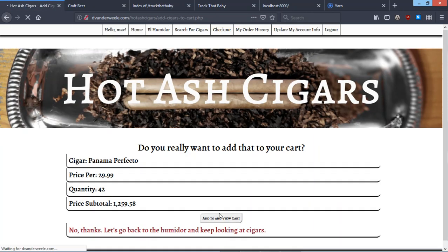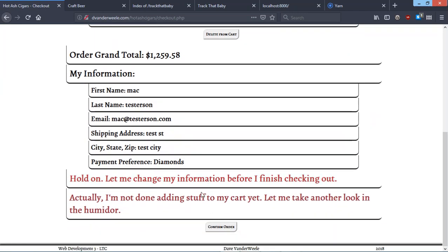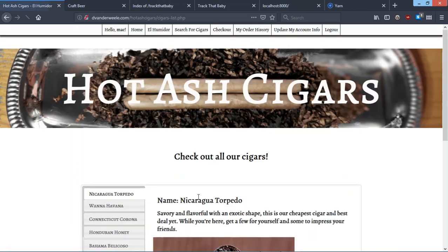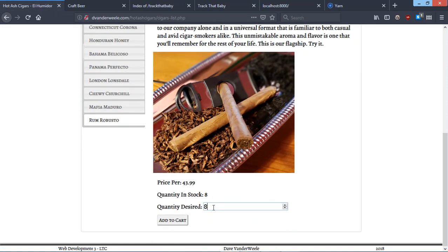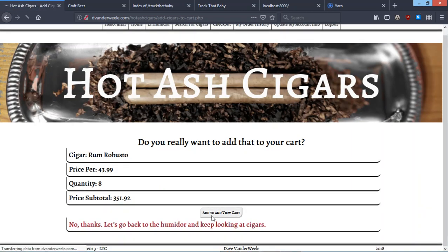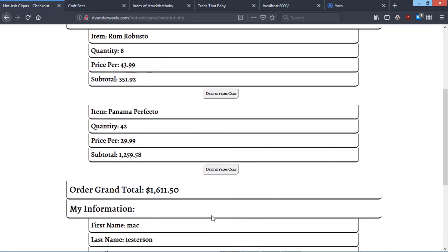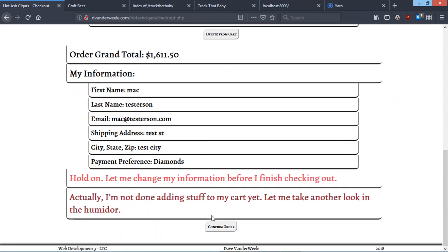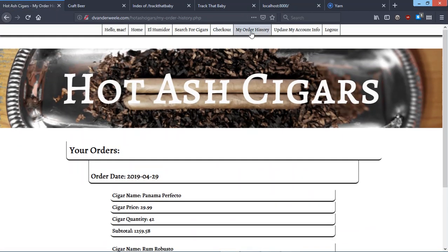All right, so we do want to add these to our cart. So this is our cart, and we're gonna add some other stuff to our cart. Let's say we'll get 8 of these as well. We're living large. All right. So now this is our cart. Might have to call my bank before I can make this purchase just to confirm that I can spend this money. All right, so we're going to confirm the order, and then this is our orders page, our order history page.